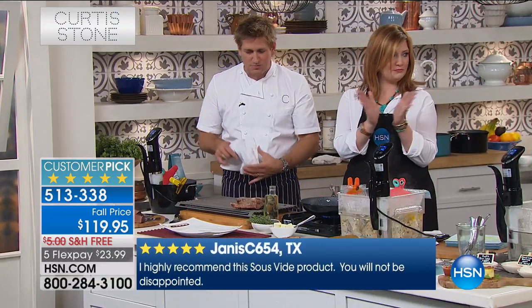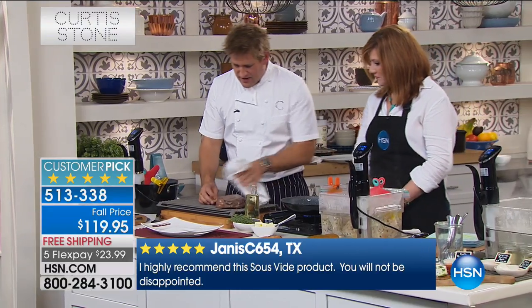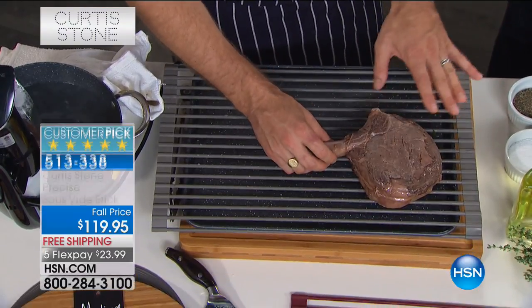Now, of course, we're giving you all the information. It comes with a booklet that tells you exactly how to do it. But this is the process. You take it out of the bag. You can put whatever aromatics, even a little olive oil, into the bag that you like.